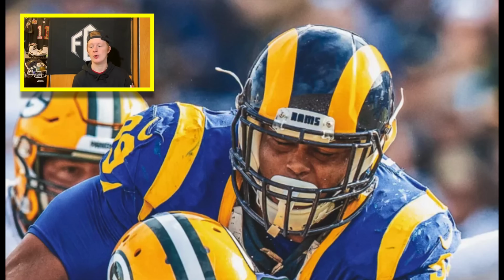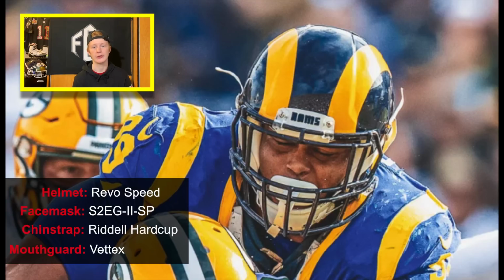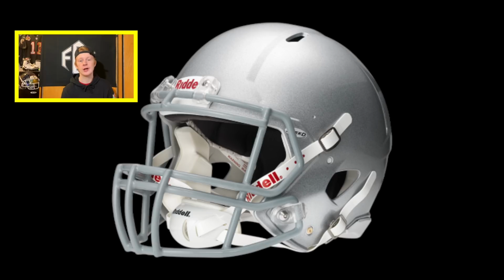Aaron Donald wears a Riddell Revo Speed with an S2EG-II-SP face mask, a Riddell Hard Cup white chin strap, and a VetX mouthguard. He still wears the Riddell Revo Speed despite the new Speed Flex being out for a while now and also being much safer. I expect to see Aaron Donald make the switch to the Flex sometime in the next season, so keep an eye out for the 2019 season. I think he is going to officially switch to the Riddell Speed Flex.